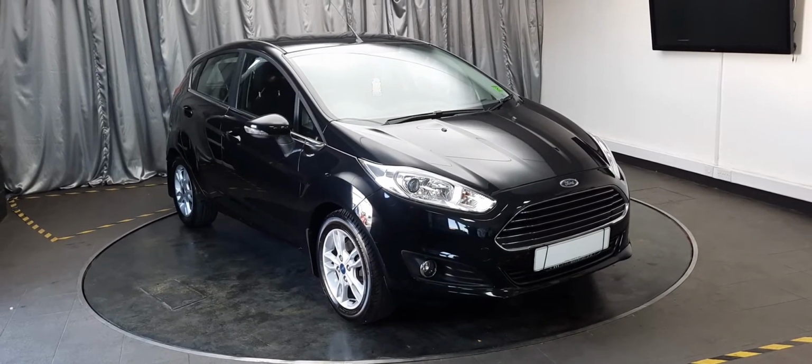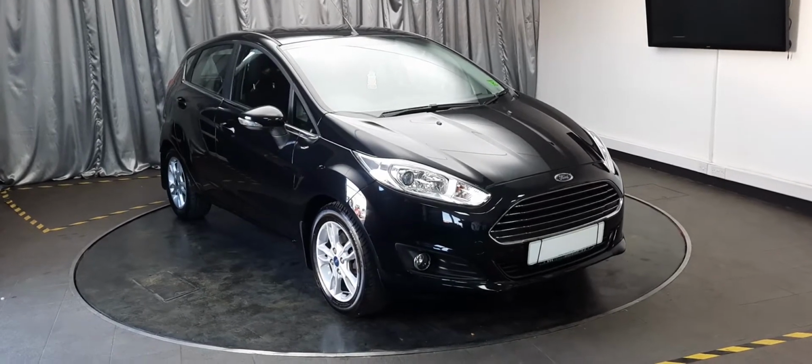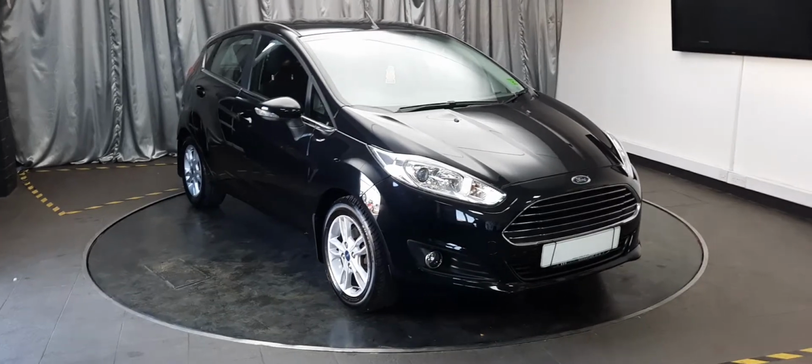Hello there, welcome to Emerald House of Cars, and today we're going to have a look around this 2015 Ford Fiesta in black. It's a 5-door, 1.2 litre petrol. Let's have a look around.